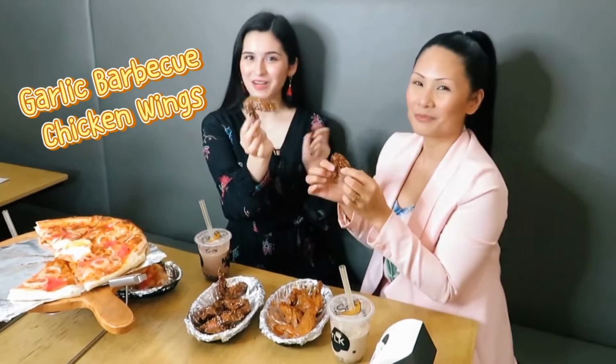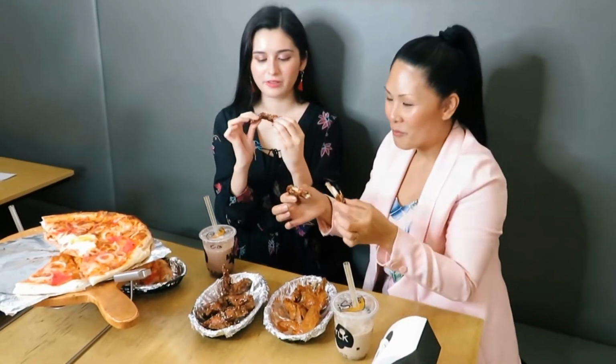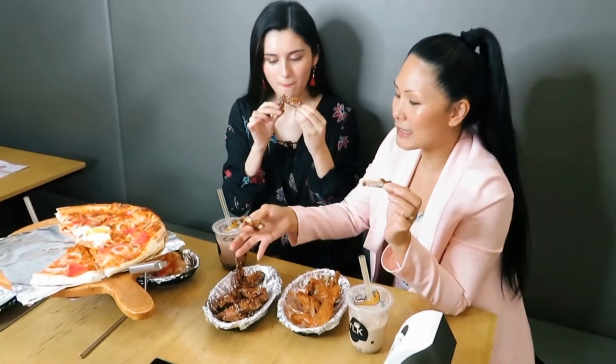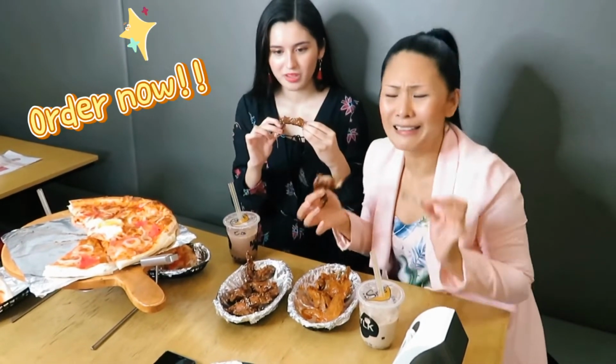This is the garlic barbecue. Try it. Gusto ko dito. They're both really good. Yeah. This is kind of sweet, and this is a little bit savory. This one. What are you waiting, guys? Order na.